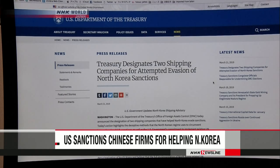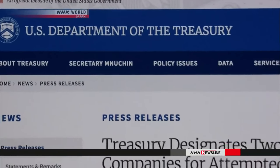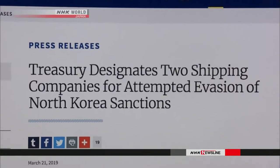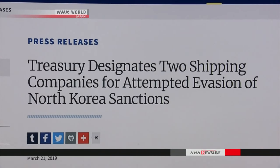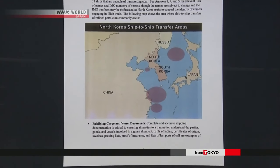Meanwhile, the U.S. government has imposed sanctions on two Chinese shipping companies for violating U.N. Security Council sanctions resolutions on North Korea. It's the first such move since last month's Hanoi summit. The Treasury Department says one of the companies provided goods to a North Korean firm that's affiliated with Pyongyang's spy agency. It said the other enabled North Korean officials in Europe to purchase goods.